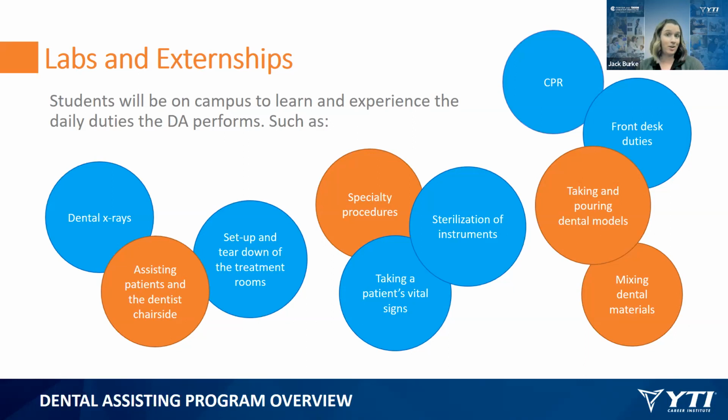So you, as a student, would be able to go into an office and almost be cross-trained to work at the front desk or work in the back if you felt like the administrative side was more for you. Taking and pouring dental models, and also mixing dental materials. So these are all concepts that we work on in lab, and we make sure that our students are fully aware and proficient of these things before they go out on externship.